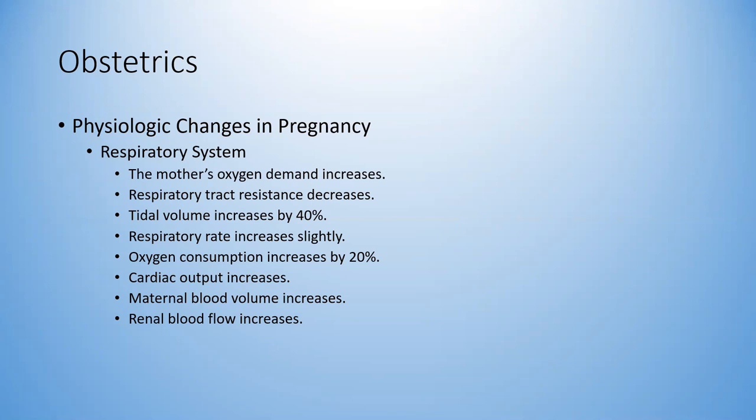The mother is feeding and oxygenating and providing everything for this fetus. So oxygen demand starts to increase. The rate increases because she needs to breathe more. Consumption is required. That means everything else needs to increase. So the blood flow has to increase. Plus there's a baby in there. So more blood flow, more oxygen, everything has to go in there. Renal blood flow increases. This is one of the reasons why pregnant women will have to urinate a lot more.